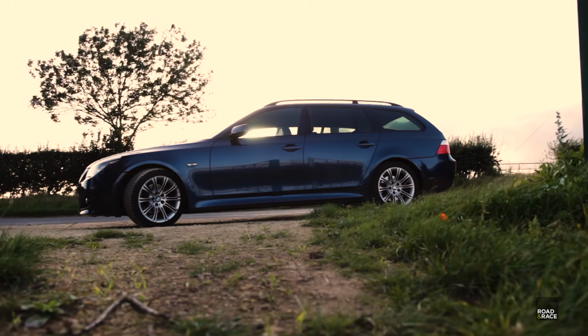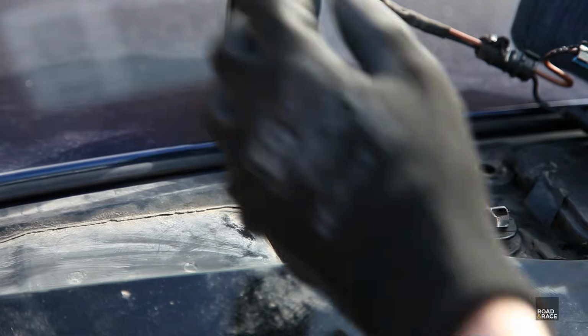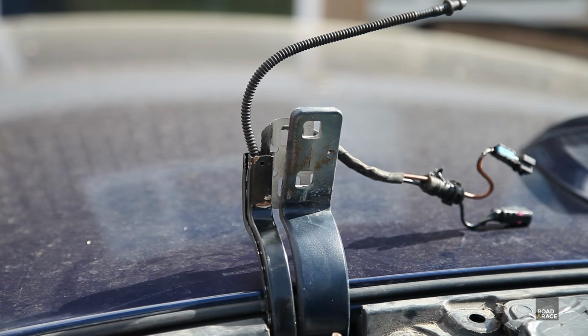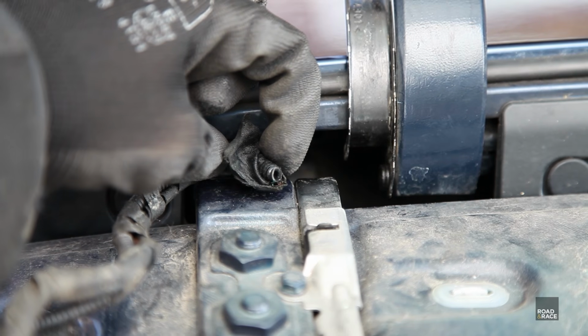Touring model problems. If you go for the touring model, the E61 like I have, there are a couple of specific things that are problematic. The first is the boot wiring. Again, I've got a video on this. They put the wiring for a lot of the boot stuff through the hinge in the boot itself. And as you can imagine, all the up and down, over time it wears and you get the cables fraying and stuff not working. For me, the rear wiper washer didn't work. The rear heater didn't work because the cables were frayed. So if you're looking to buy one of these cars, make sure that all those things at the back of the car, all the lights, the actual window wiper, actually work before you buy it.